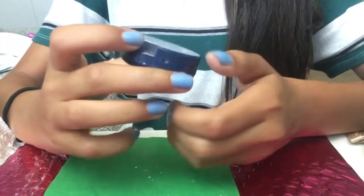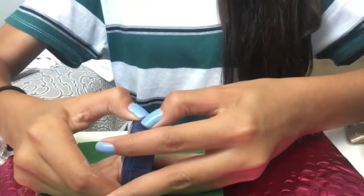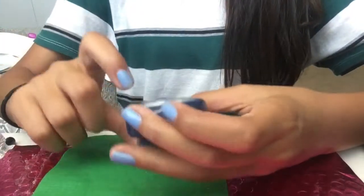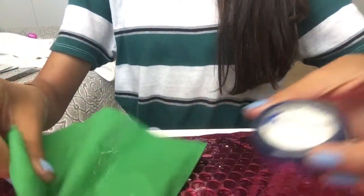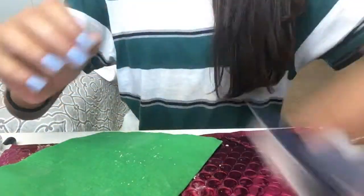How do you even open this? Can't even open it. I don't even want to open it because it's going to make a mess, but this is what I got and I'm very disappointed. Very.